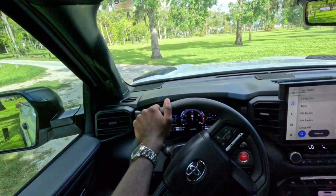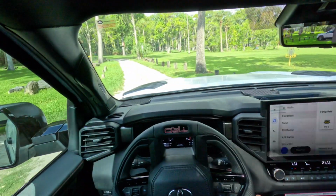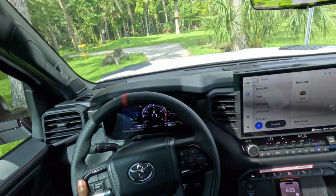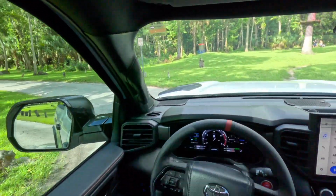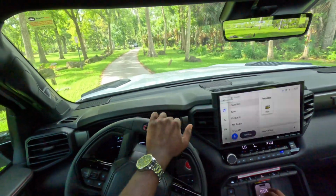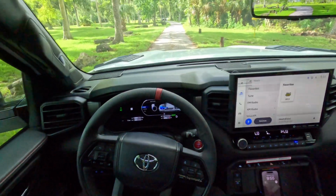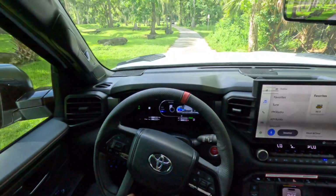So on the inside of this Tundra, it really sounds like it. The sound is so amplified, it sounds like a V8. Traction control and your front and rear lock is right here. With that being said, let's cruise out of here. Drive mode, so you have sport, normal, and you also have your eco mode.